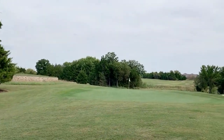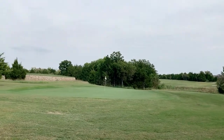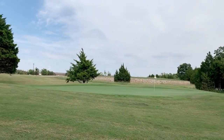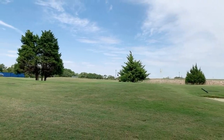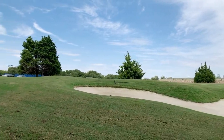So let's talk about this golf course. It is an 18-hole championship private golf course. It is only available to members and their guests. So even if you buy a home in the neighborhood, there is still an additional membership that you would need to purchase in order to golf.